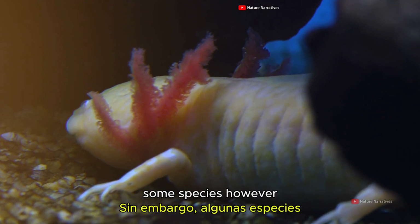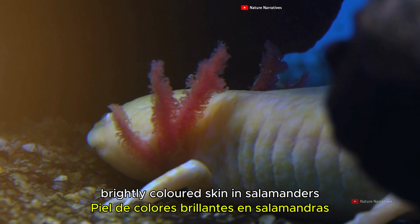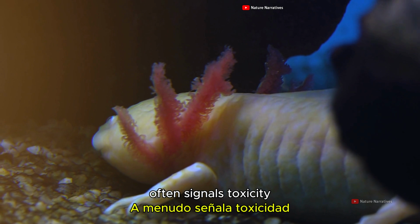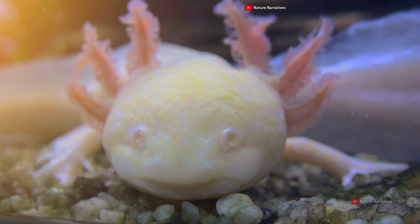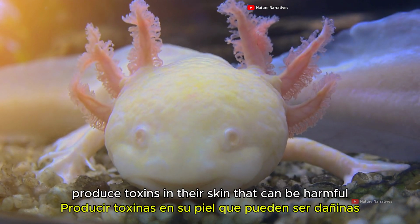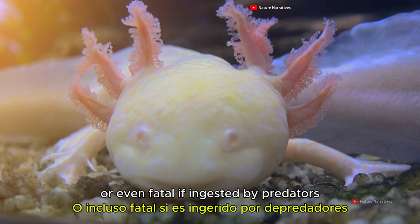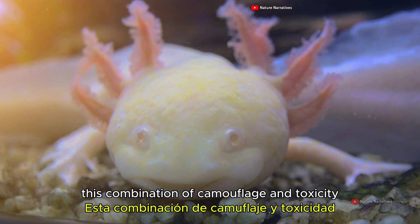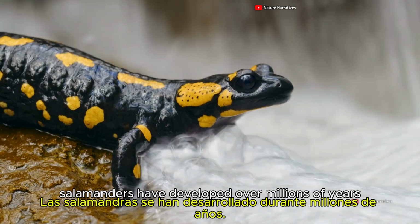Some species, however, use vibrant colors as a form of warning. Brightly colored skin in salamanders often signals toxicity, a trait that deters potential threats. Salamanders from the genus Notophthalmus, for example, produce toxins in their skin that can be harmful or even fatal if ingested by predators. This combination of camouflage and toxicity highlights the sophisticated survival strategies salamanders have developed over millions of years.